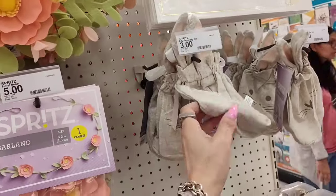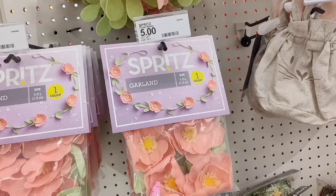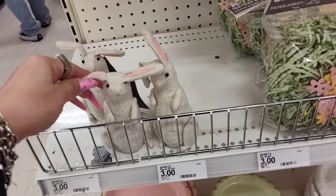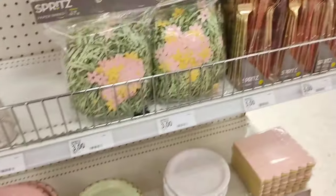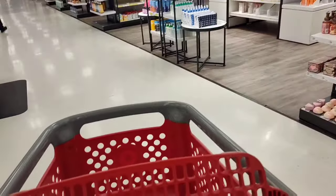Wreath, $5. Placemats, $5. You get $10. The little, I think these are $3 each. Garland, $5. Paper shred, $3. Little bunnies, $3. Paper plates, you get it. Look at all this at Dollar Tree. $3. $5. Yeah, this is, no. Look at that Dollar Tree. All right, let's keep going.